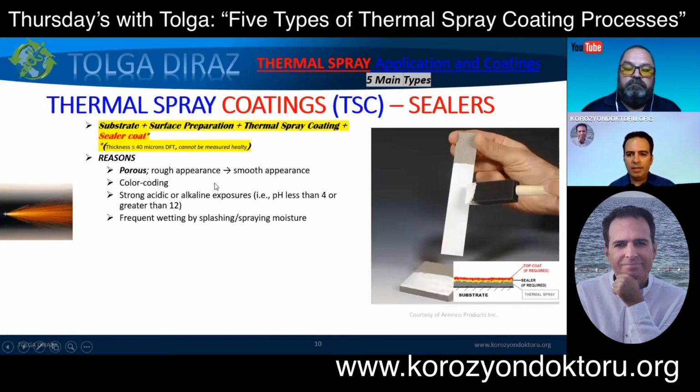Let me talk about the sealer, just briefly. It's a coating, it's a paint, but it's a system: a substrate plus surface preparation plus thermal spray coating plus sealer coating. Normally it's 20, 25 microns up to 40 microns. It cannot be measured very reliably because it's porous. Ultrasonic gauges or electromagnetic gauges cannot measure the thickness very reliably. The reason we use sealers on top of thermal sprays is the porosity and the smooth appearance. And sometimes the project requires color coding, because thermal spray metal is most of the time in shades of green to gray.